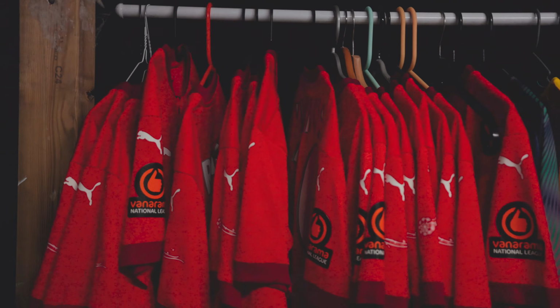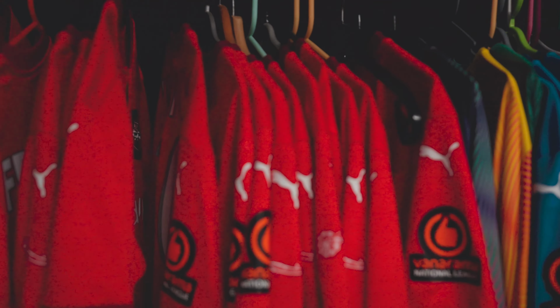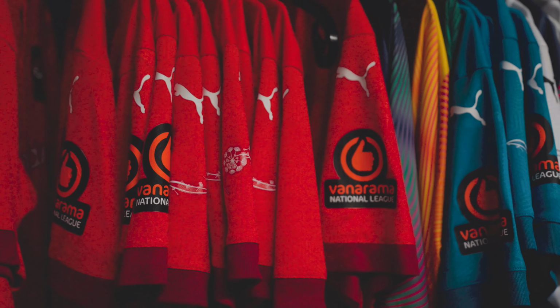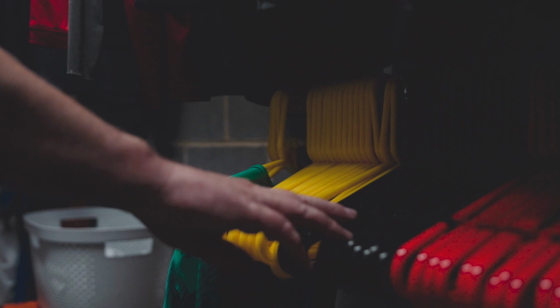Then we have the second shirt there that we wear at the away games, all ready for next week at Barnet, all washed and prepped already. Down here we have the hangers, obviously the red ones for the away game, for the red kit. Yellow ones we sometimes use for the home, and black also we use for the home.